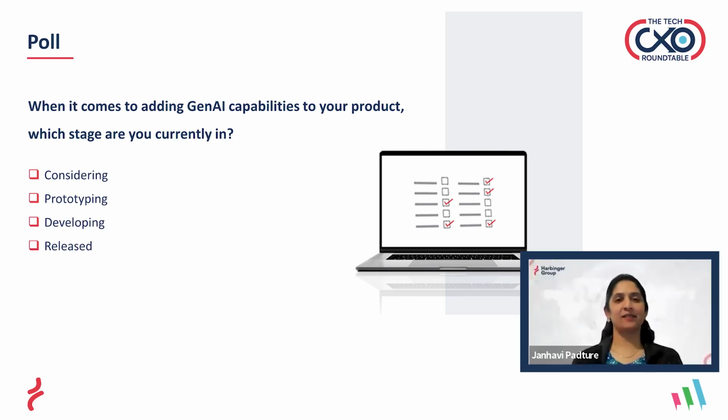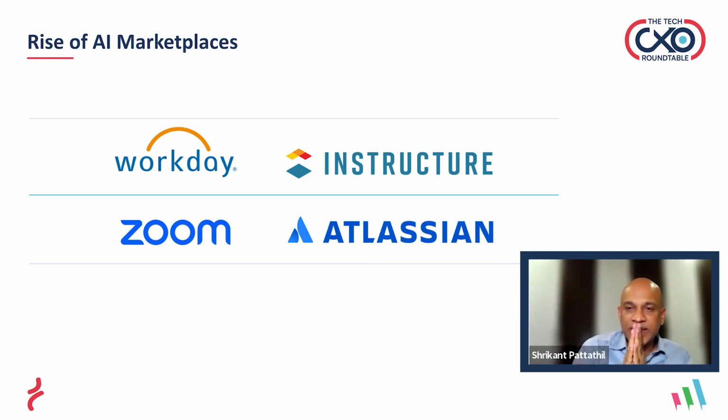Moving further, based on some of the research that we did, what we are seeing is there are different approaches companies are taking when it comes to building AI features. Specifically the large organizations, because they have such a big customer base and partner base, are reaching out to their partners and vendors to build AI capabilities that are extensions of their product. Companies like Workday and Instructure, large in their space themselves, have created exclusive AI marketplaces. That means they have traditional marketplaces, but for AI, they've created exclusive marketplaces. Some other companies like Zoom, Atlassian, Salesforce, and others, within their existing ecosystem, are giving a lot of attention to AI and Gen AI applications. So different companies are adopting different things, but if you are a pretty large company, then this is one approach where you can fast track your roadmap. And we thought we should share what we're seeing in the industry.